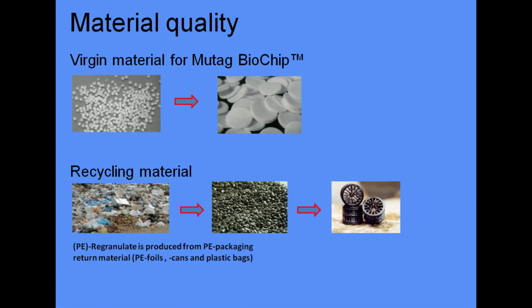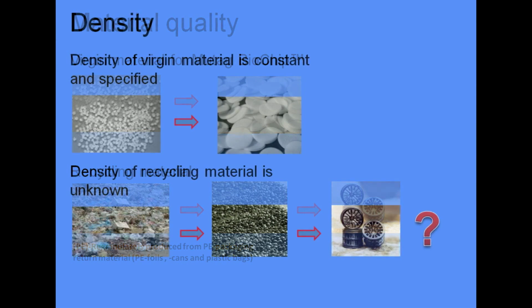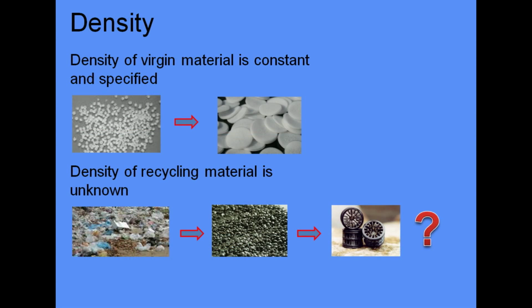Yes, that's absolutely true. You will get a non-exactly definable hybrid product, which can also contain various other substances originating from the recycled product. Do you think that the microorganisms on the carrier like that? Oh no, I don't really think so, but in the end it depends. Anyway, it is advisable to buy virgin material and not recycled granulate material.